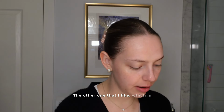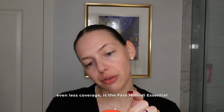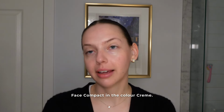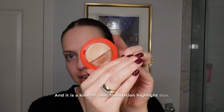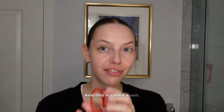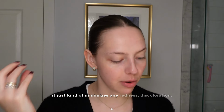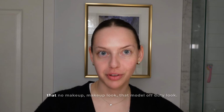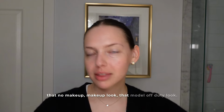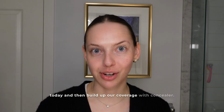The other one that I like, which is even less coverage, is the Fara Homidi Essential Face Compact in the color Creme. It is a kind of foundation highlight duo, and this is called a veil. So it's not giving a ton of coverage, but it just minimizes any redness, discoloration. I have been loving this because I do prefer that no makeup look, that model off duty look. So we are going to go in with this today and then build up our coverage with concealer.